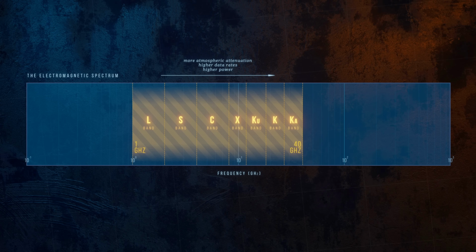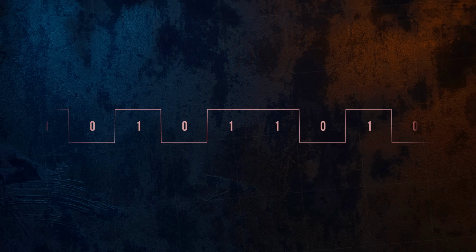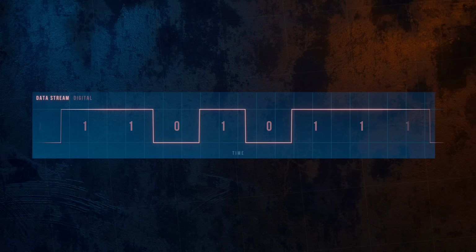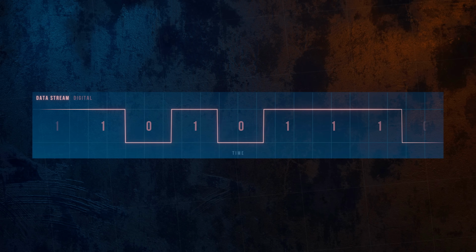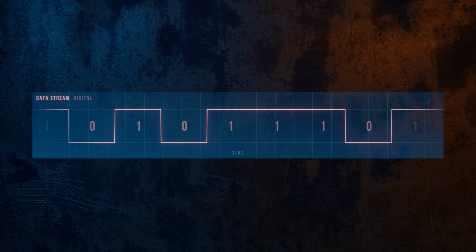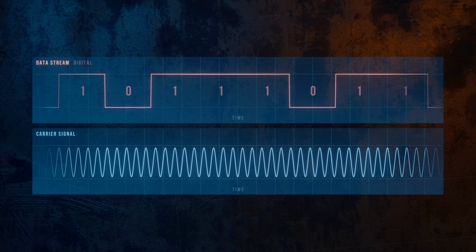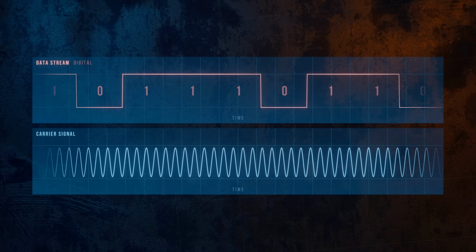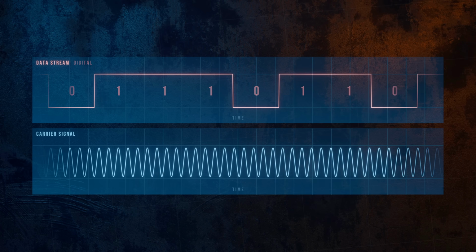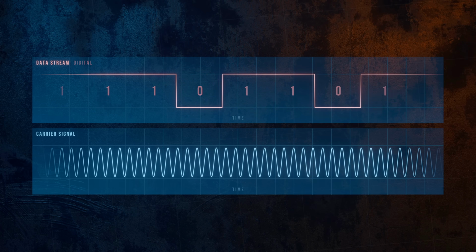The data transmitted from a satellite is essentially a stream of bits, which can have a value of either 1 or 0. To transmit this information over vast distances using electromagnetic waves, the data needs to be encoded onto a carrier signal, a continuous sinusoidal electromagnetic wave that has a frequency in one of the frequency bands we just discussed. This is done by changing certain properties of the carrier wave in a process called modulation.